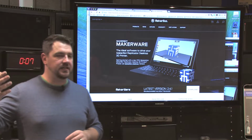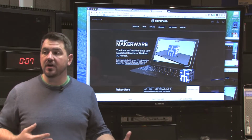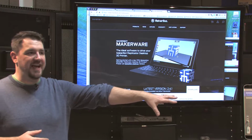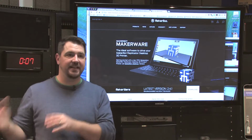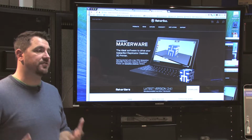We're actually going to get, hopefully this summer, a couple of new 3D printers that aren't FDM printers, where they don't use fused plastic. They use an epoxy to create objects with multiple materials and multiple colors. So we'll use a completely different software suite for that. But MakerBot and Makerware, it's still free.